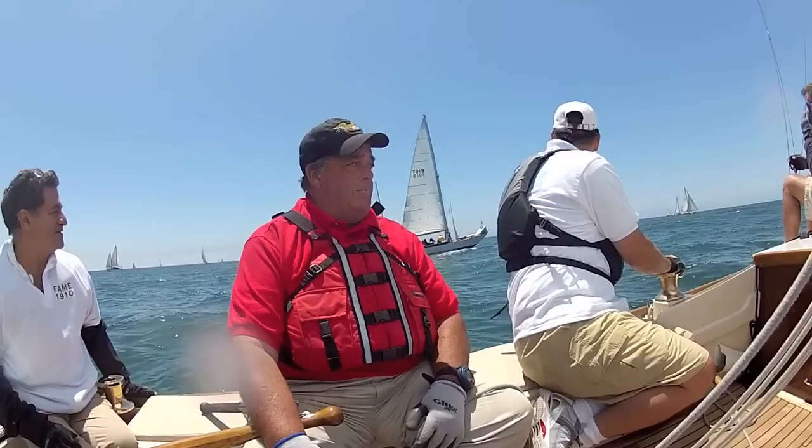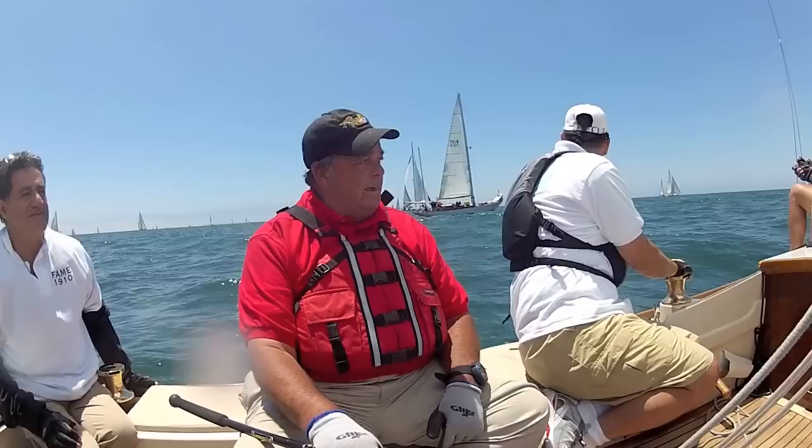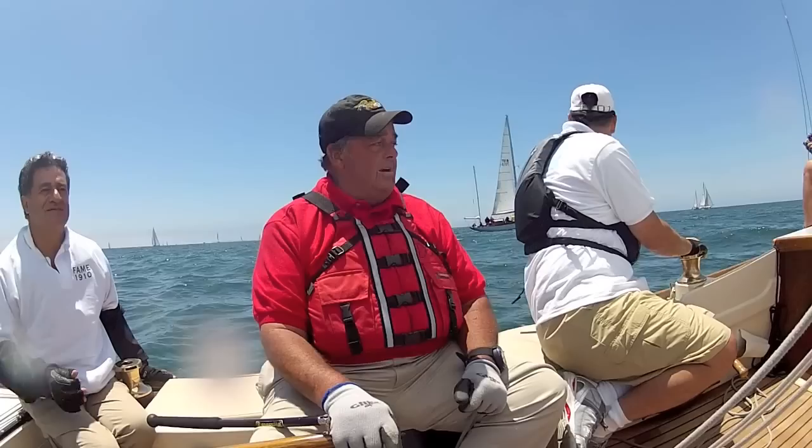So we're going to sail up 3.8 miles. Hopefully we can do that in about 35 minutes. We're going almost 7 knots, and leaping from wave to wave here on the good ship Vane. I'm going to go around the mark, try not to run into the oil tower.